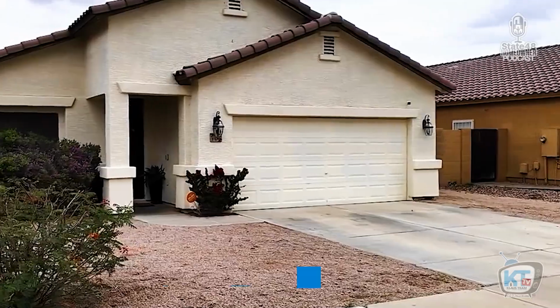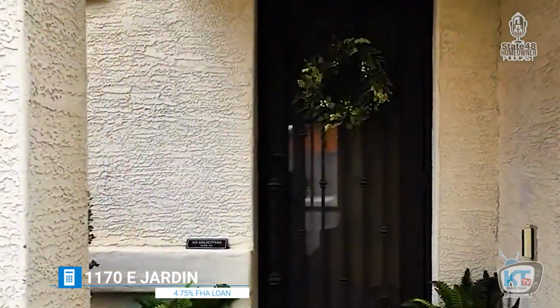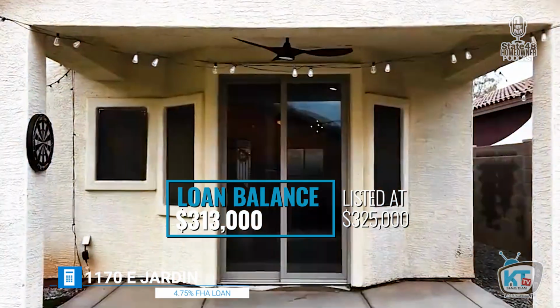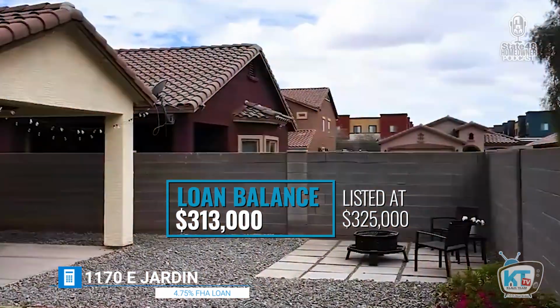Then we have 1170 East Jardine in Casa Grande. It's a 3-bed, 2-bath home with an FHA assumable loan with a 4.75% rate. But it's got a purchase price of $325,000 and the FHA assumable loan has a balance of $313,000. So the delta there's only $12,000.